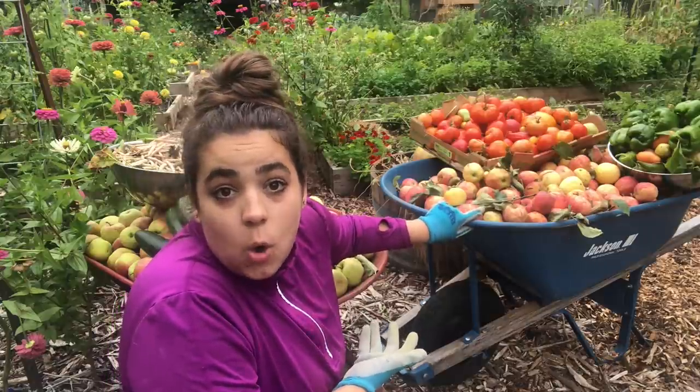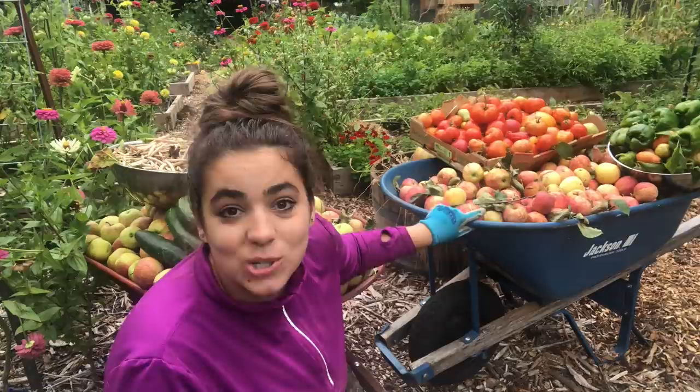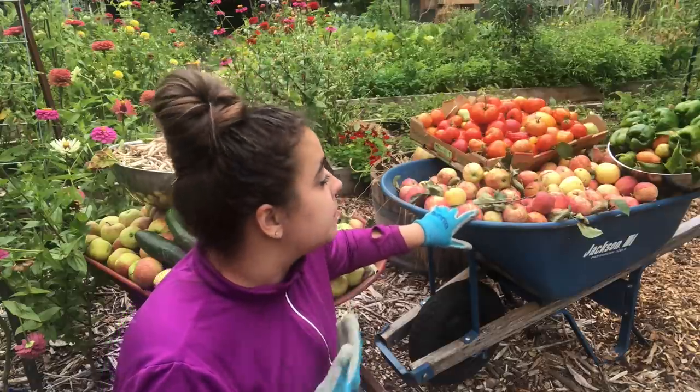I have to process this. So we're just going to get more done. We're going to get the front yard landscaped and we're going to get all this processed because there's no other choice but to do it. So we have to do it.